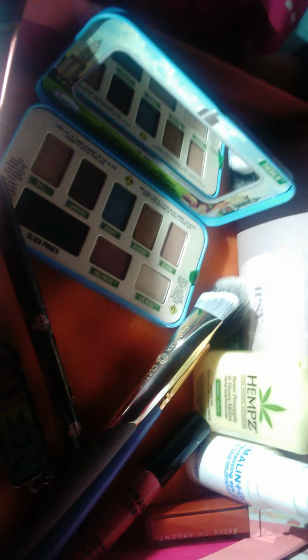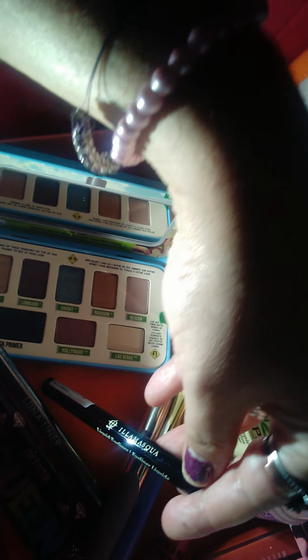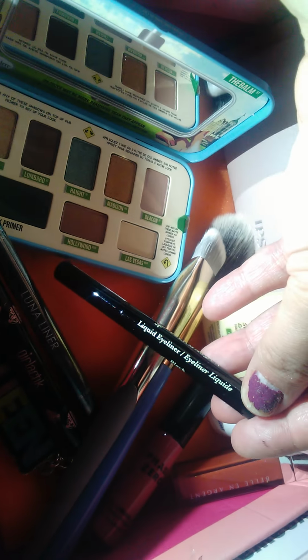So hope everybody enjoyed their Ipsy bags. They give you a choice so you can have various add-ons. It's not always going to be the same, so each person can choose different add-ons. Oh my goodness, we missed one thing. The liquid eyeliner. Okay, so I had another one. So now we have three eyeliners.